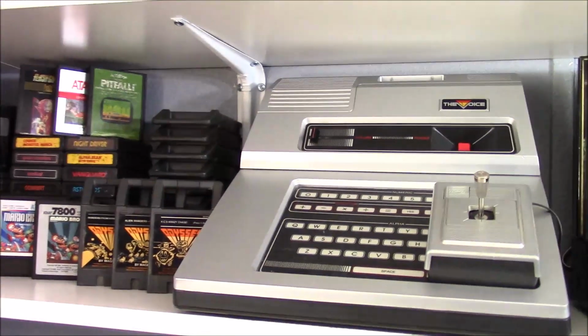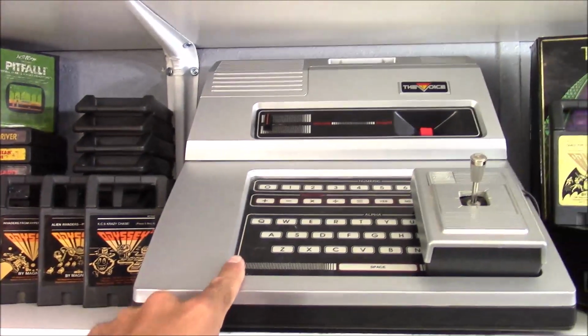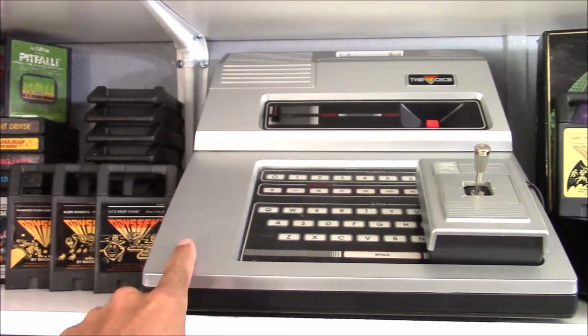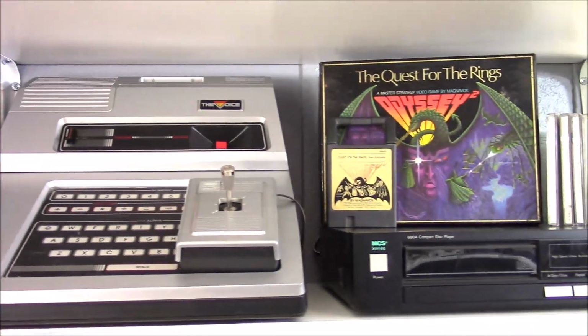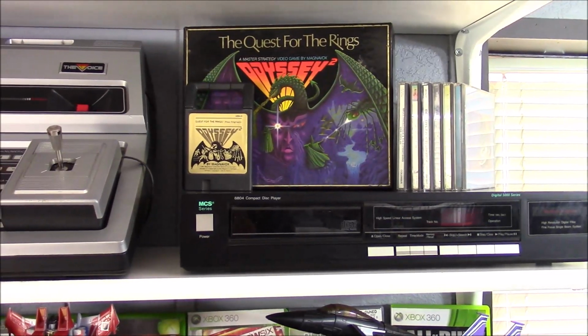Here's a look at my Odyssey 2 that I just picked up and just got on my shelf, and I got this for 30 bucks along with 14 games. It even includes the voice adapter, and I haven't even tested this thing out yet, but I'll probably make a video when I do. This Quest for the Rings game is actually a half board game, half video game, and it looks really cool, and I'm excited to test it out.